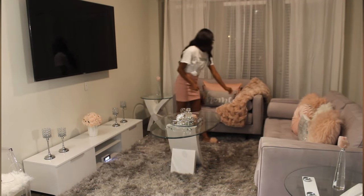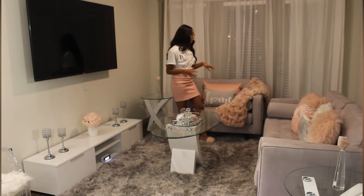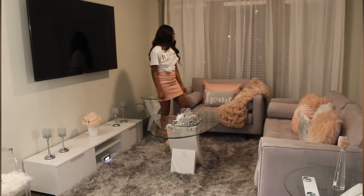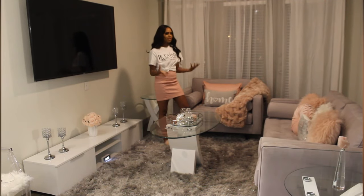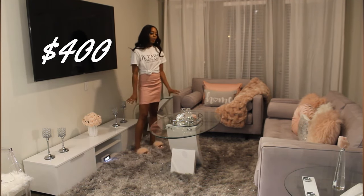Then I got this throw blanket from Z Gallery, y'all. When I tell y'all, this blanket is so plush and soft. Literally, my hand just sinks into it. It's so soft, so beautiful. Absolutely love, love, love this throw. And I got it for a pretty good deal. Actually, original price was supposed to be like 70 bucks. So I got this for a good deal. But okay, and then going to the ground, my rug, I got this from Rooms To Go.